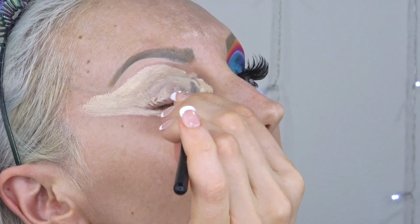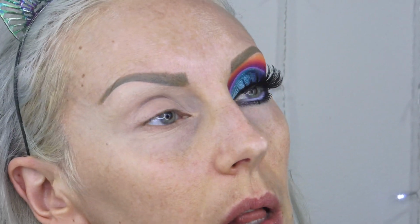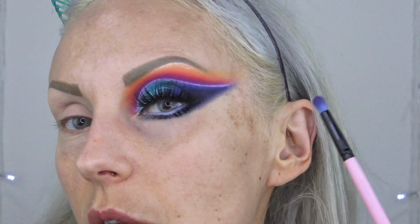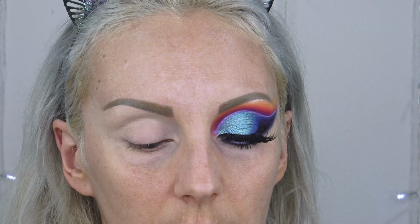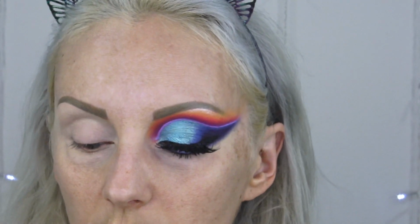Alright, blendy and smooshy, like Tourist says. So I did blend it out with a sponge a little bit. I pressed it in. And this is a color slightly lighter than my skin tone, but it does work great as a base. So I'm going to use the Spectrum brush, A12. I'm trying to use small brushes here because for this cut crease look, I like to place eyeshadow exactly where I want it. So I'm going right for the color Hibiscus. This one. So I'm going for deep purple.